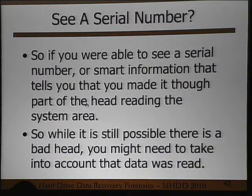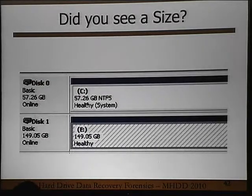So again, pay attention to serial numbers and model numbers. If you get even this far, you've probably seen this before: you mount a hard drive in Windows, you don't get NTFS or something, but you get a partition structure in a drive. Well, I probably made it through the system area and the initialization, and if I'm getting a partition and the size looks like the size of the drive based on the sectors written on the lid, I'm probably in pretty good shape.